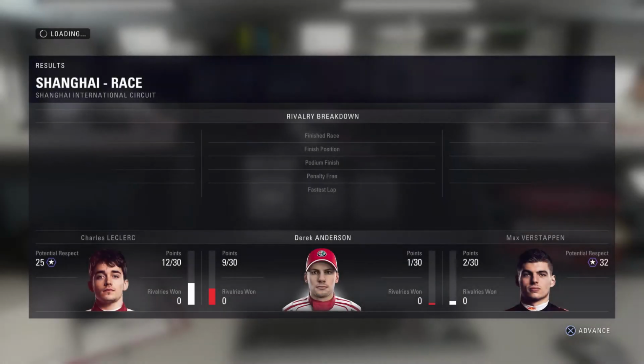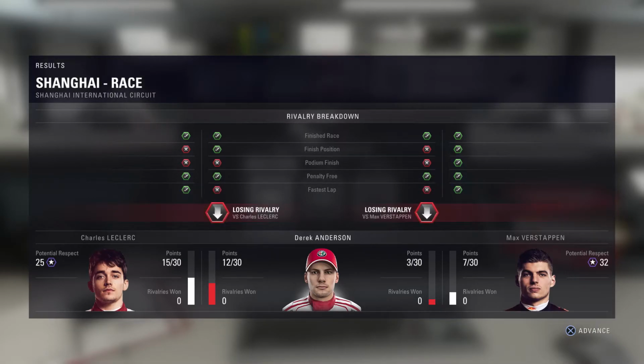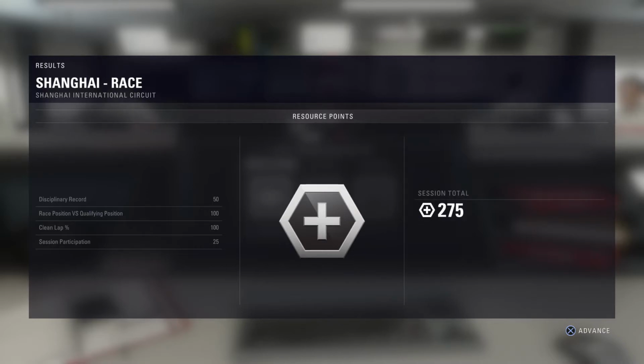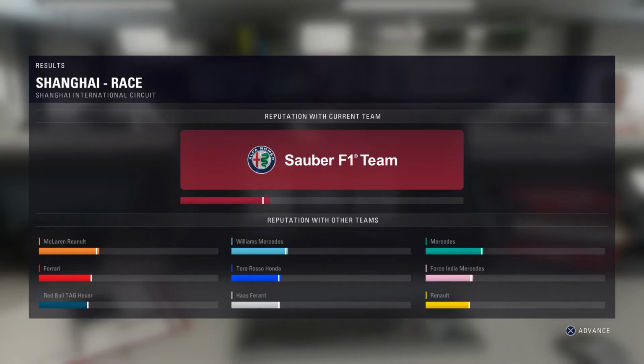Another points finish. Exciting stuff. I don't think we beat Max. He went on a one-stop race, so. But we got a little closer to Charles. So we finished him, but really need to get our qualifying sorted out here. And that was a full clean race too, so that was nice. No nonsense from us. Team loves it. Get some more rep with the team.